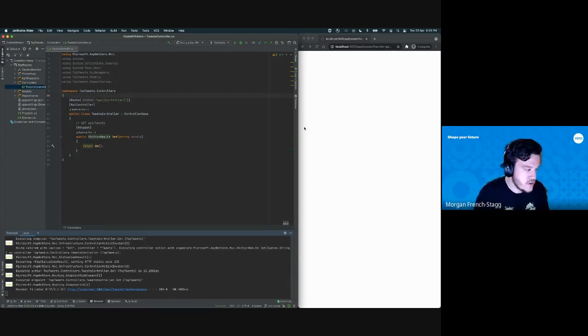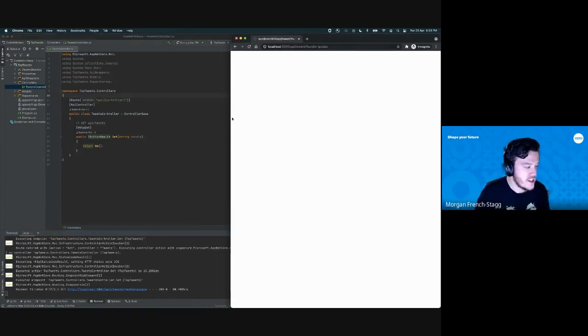For our contract, I've got a browser here showing you the call. So our API, we've got a URL of /API/tweets, and we have a query parameter where I can put a handle in. And the idea of that handle is that's what my search parameter is.